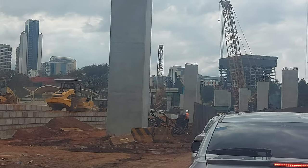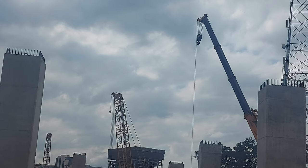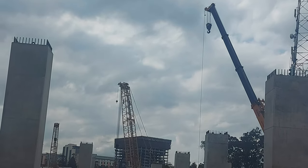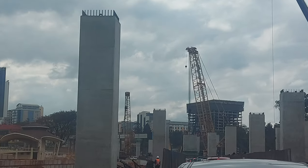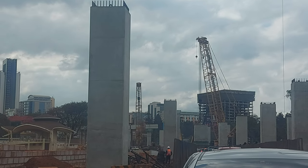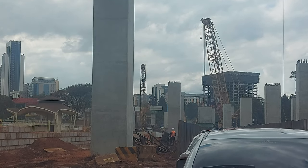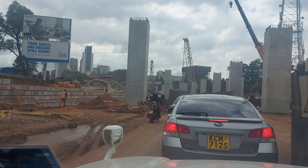So much construction is taking place. You can see a crane there lifting some huge metal. That crane, guys. And there's another one farthest ahead. It's also lifting something. And we are being controlled. That's why there is so much jam. You can see, guys.